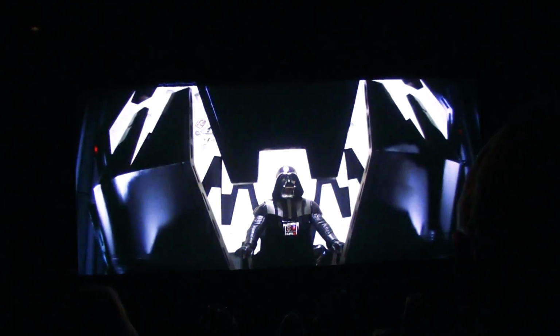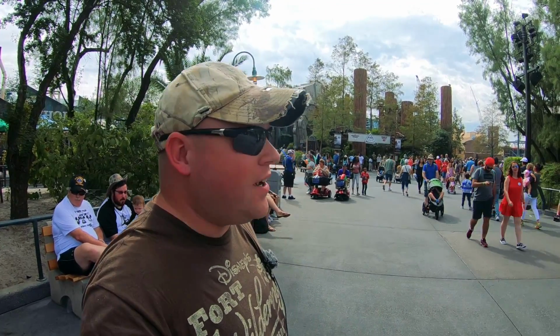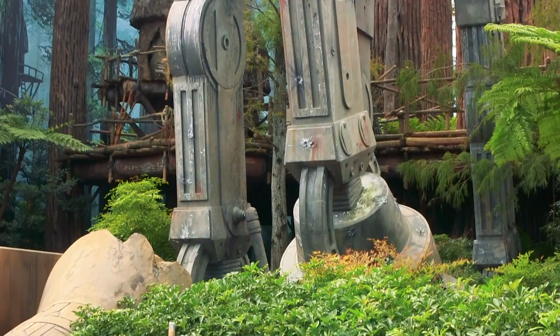Before the dark times. So basically the film in there is a summary of all the Star Wars films, except the crummy ones. Good place to start, and kind of a teaser into the next one that's coming out. Let's go check out Star Tours though.